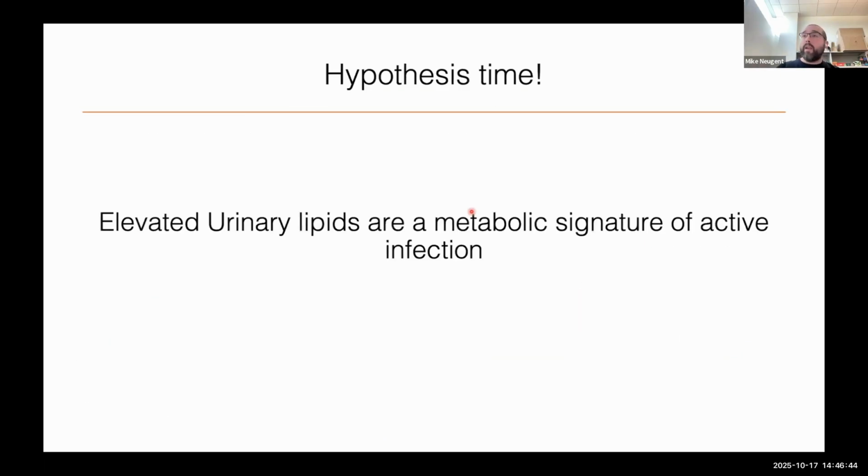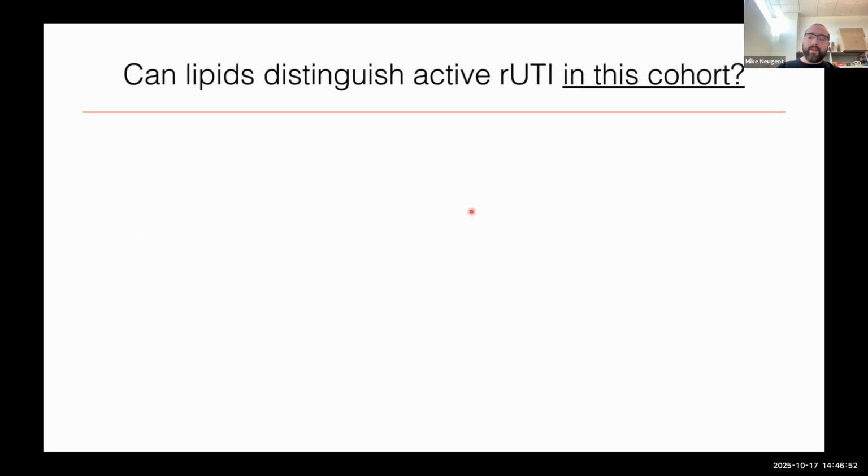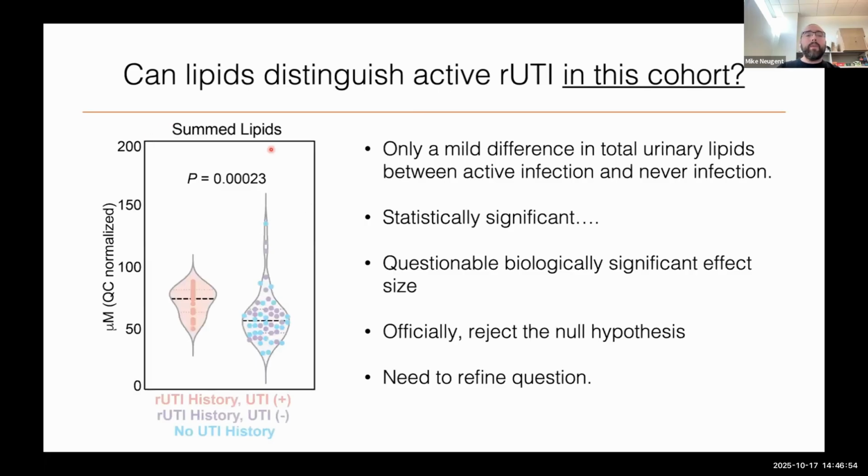There we go. So we created a hypothesis that just basically stated that elevated urinary lipids are a metabolic signature of active infection, and how can we test it with this data set? So we looked at the summed lipids across the whole data set, just summed the concentration of all the lipids. This is a statistically significant difference, but it's not terribly convincing in terms of its effect size and perhaps its biological significance. So we only found a mild difference.